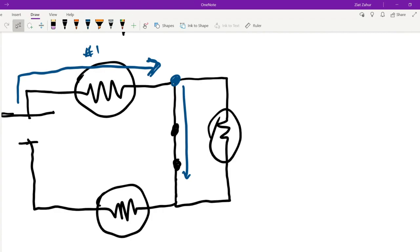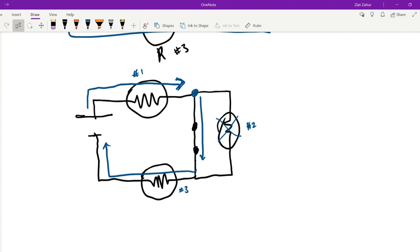Now, if there's a choice between a pathway that has 0 resistance versus a pathway that has any non-zero value, like light bulb number 2, which is a non-zero resistance value, that means the current will flow through the switch instead of the light bulb. Current always takes the path of least resistance, as we know. And so that means that this is shorted out. Nothing goes through light bulb 2. All the current goes through light bulb number 1, and then through the switch, and then through light bulb number 3. Okay, so this is what we call a short circuit. It's like a shortcut.